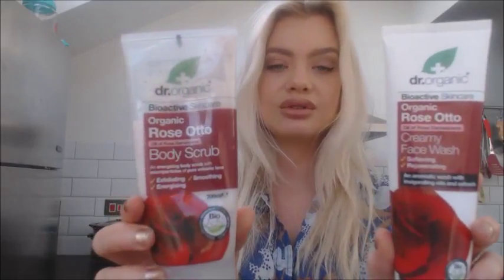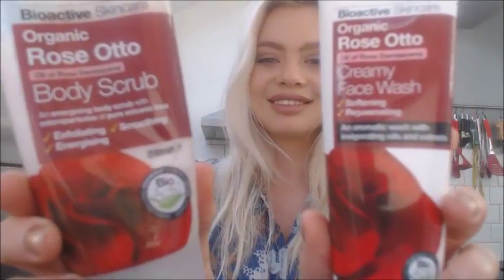For face wash and that, I use Dr. Organic. Not very good at this, am I? Yeah, I use Dr. Organic face wash and scrub. I didn't know anything about Dr. Organic until my friend told me about them, and she bought me them for Christmas or my birthday. I can't remember. Christmas, I think. And yeah, they're really good, and they don't have any harsh chemicals in them, which is good as well. And the scrub, it's very exfoliating without taking layers of your skin off, and the wash is more like an everyday kind of thing.